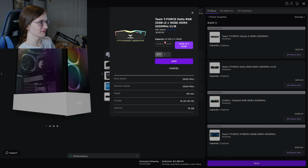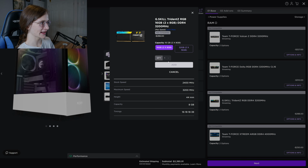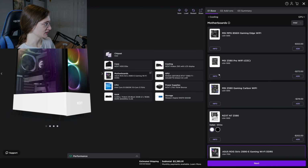Wait, what? I can't go 16 gigs. This sort of 16 gigs. Great. Okay, I can get 16 gigs of this, but I can't because it's selected a DDR5 motherboard, so I have to do that first, and oh boy, I feel tired already.